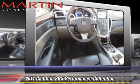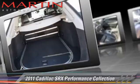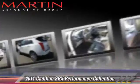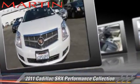Safety features include front and rear side airbags, 4-wheel ABS, and stability control. Comfort and convenience features include DVD entertainment system, backup camera, heated seats, and navigation system.